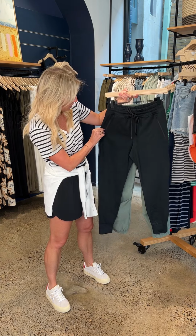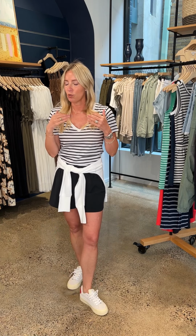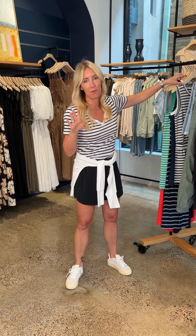Easy one to do in that, and not too long and sloppy. So really, really fun option here. I know many of you do not love a short. I'm doing my darndest this summer to tell you to embrace the short, wear the shorts, get the shorts, do the shorts. But if you still just want to rock a dress, there is no shame in that. So many ways to do it.